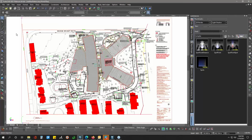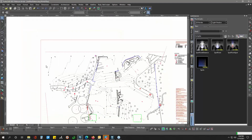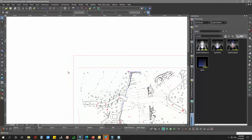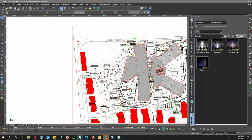So again, keep in mind the size of this and the redraw speed on this. And what I'll do is I'll try and zoom to extents maybe. So if you zoom to extents.